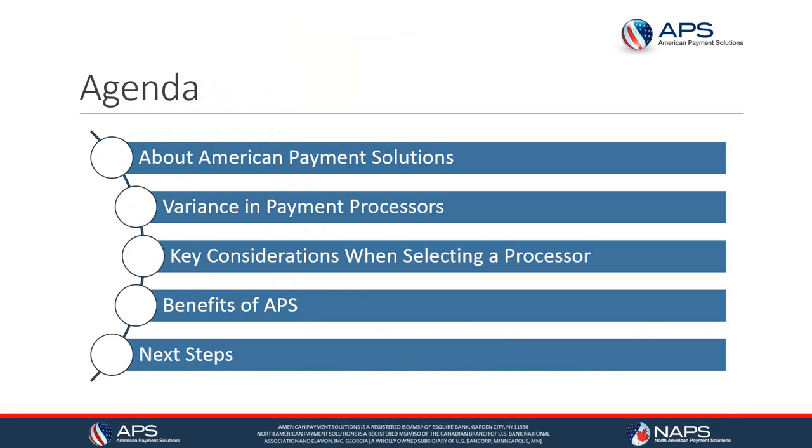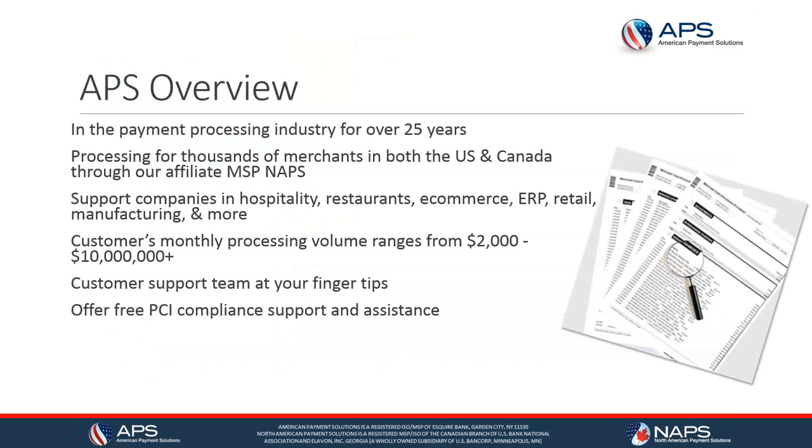So a little bit about us. We have been in the payment processing industry for over 25 years, and today serve dozens of merchants in the US as well as in Canada through our merchant service provider affiliate, North American Payment Solutions. We work with companies in a variety of sectors: hospitality, restaurants, e-commerce, ERP, retail, manufacturing, and more. These customers vary. They have monthly volumes typically between 2,000 and 10 million. That tends to be our sweet spot. But we process for companies that process less than 2,000 as well as more than 10 million. So we really run the gamut.